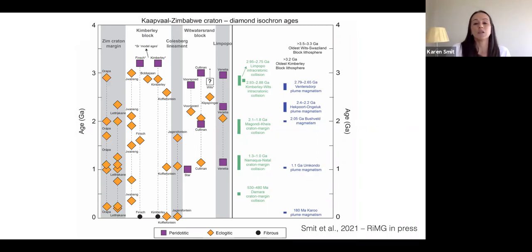And so how does this then fit in with other diamonds from the Kaapvaal or the Kalahari cratons? So here's a compilation of diamond isochron ages from the combined Kalahari craton. I've just split this up into the margin of the Zimbabwe craton in Botswana, the Kimberley block, Colesberg lineament, Wits block, and Limpopo. Here on the Wits block, you can see there's more Proterozoic peridotitic diamonds forming than in the Kimberley blocks, and certainly the very well-studied Orapa and Letlhakane terrains. The Finsch diamonds here are 2.7. Venetia has the oldest diamonds in the eastern Kaapvaal, so Limpopo, Wits blocks. For these Cullinan diamonds, the 3 GA age is actually a model age, so that likely shows the age of the lithosphere rather than the diamonds.